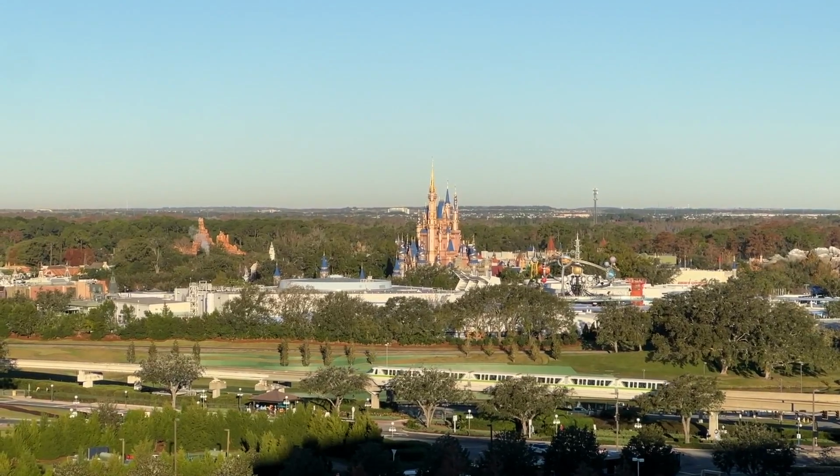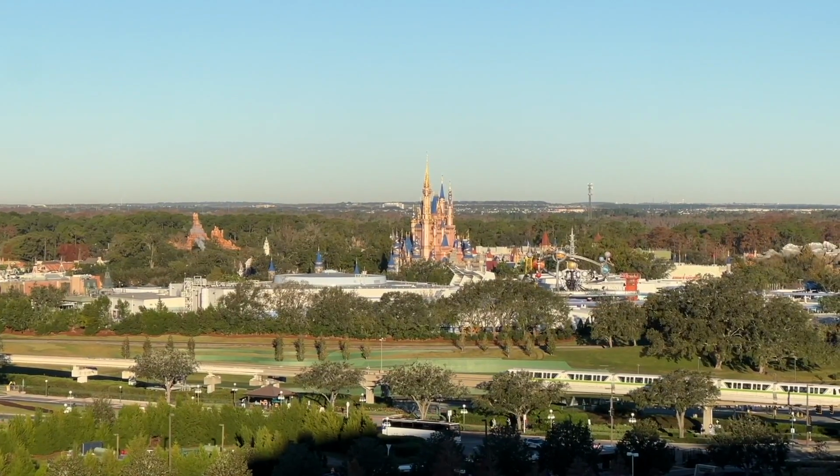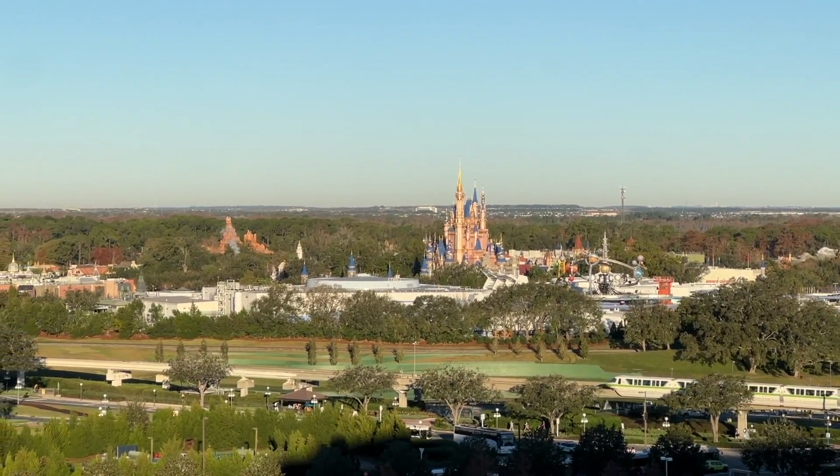Now, all that being said, these are not the quietest rooms. So if you're looking to sit on your balcony and have absolute peace and quiet, that's not really what's going on with the theme park view room here. You can also see the electrical water pageant, which is a real throwback to Disney's original days in the 70s. But it's fun, it's still presented nightly, and it's just a little light show that goes around the lagoon.